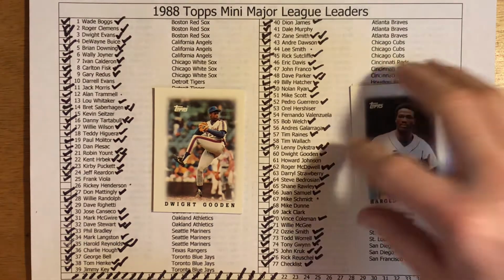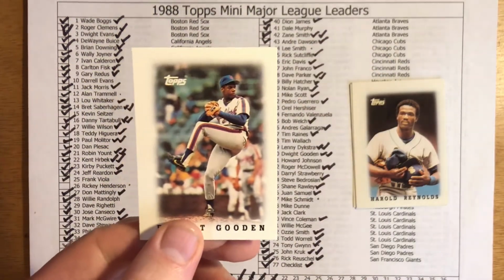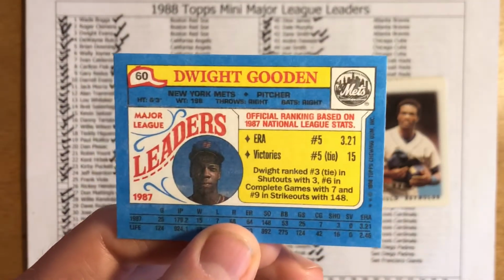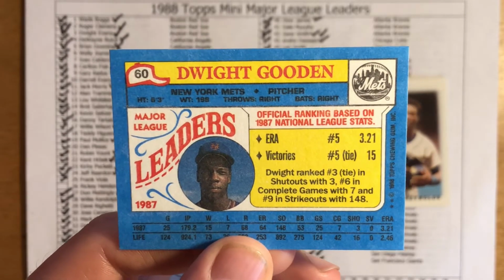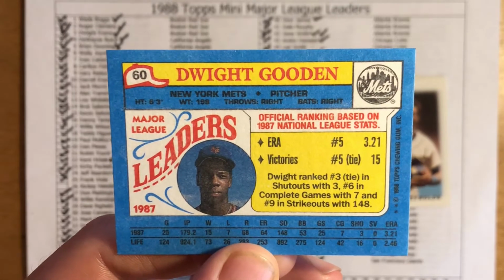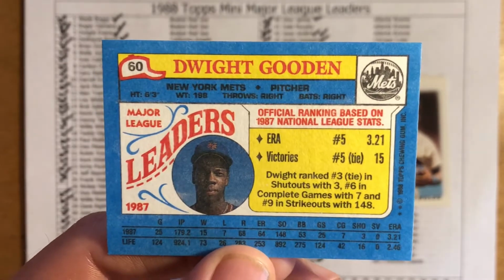Okay, Dwight Gooden is next up. 87 was Gooden's year where he missed the start of the year. I think he only had about 20 games that he pitched in, so he's going to have to be a guy that, if I remember correctly, was a league leader in ERA. League leader in ERA. Tied for 5th with 15 wins, 3rd in shutouts with 3, 3rd in complete games with 6, and 9th in strikeouts with 148. He only pitched about 25 games in the season and was still able to get 15 wins. If drugs and injuries hadn't hit Dwight Gooden really hard, no doubt Hall of Famer. He was such a great pitcher in the 80s.